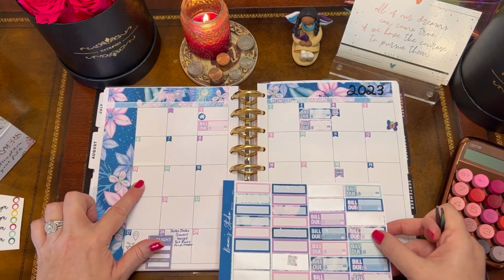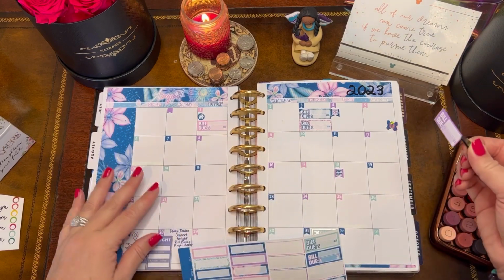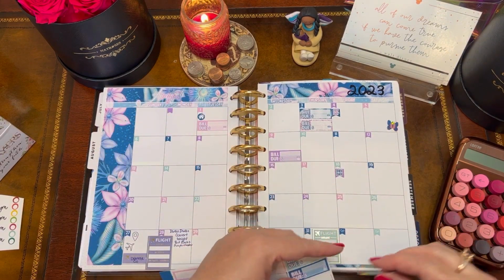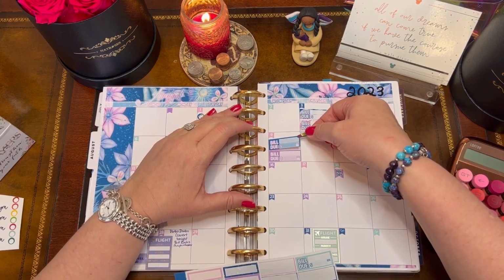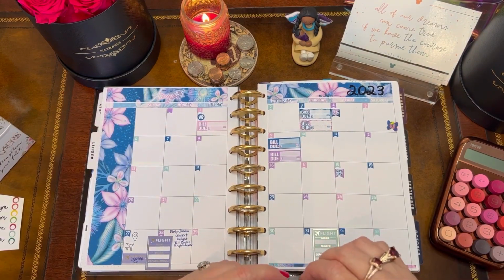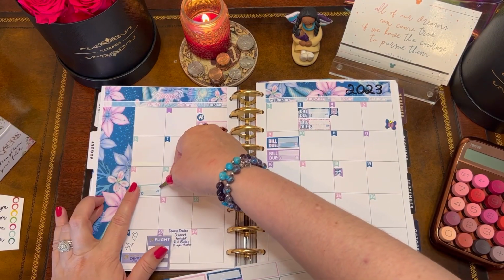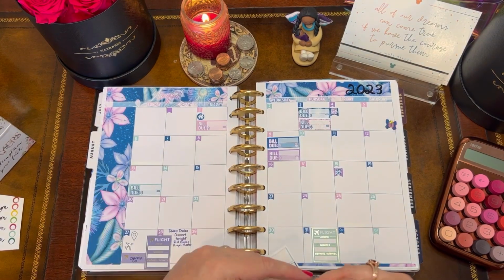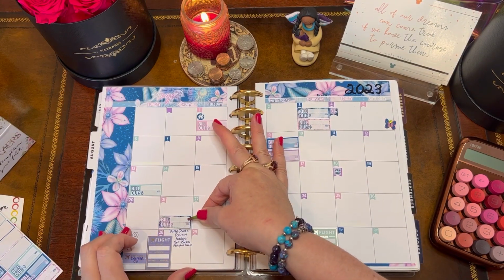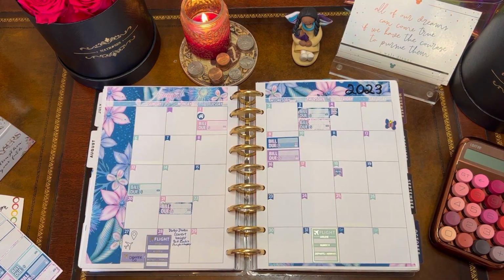The next item is where my water bill is due, and my home security bill is due around the 9th as well. My cell phone bill, my portion of the bill is due on the 13th. And the 21st is when I have my portion of the internet that is due.